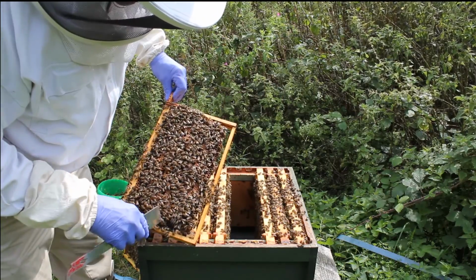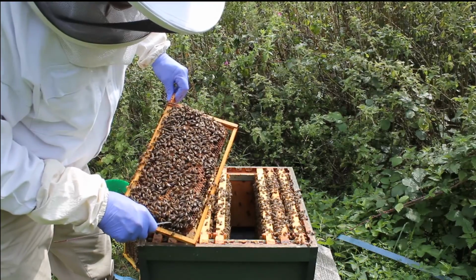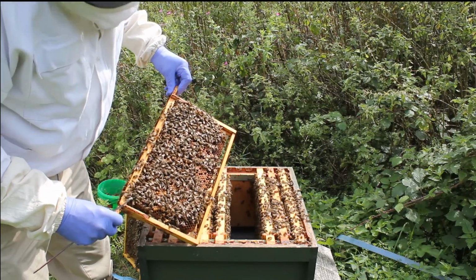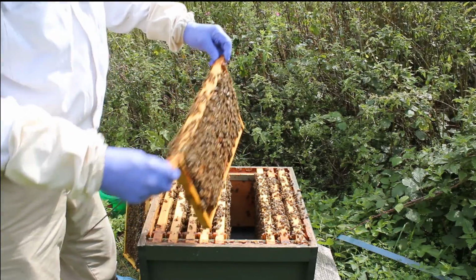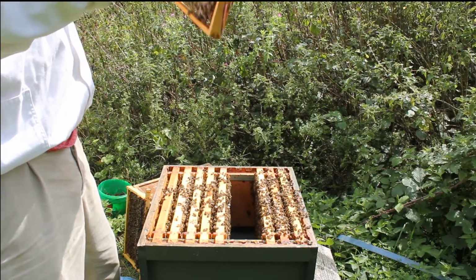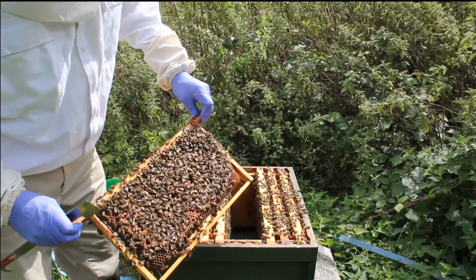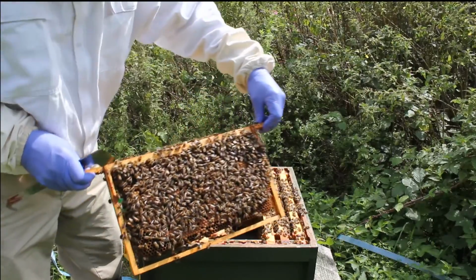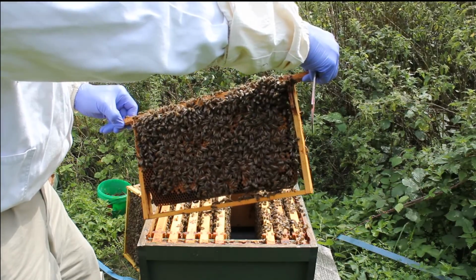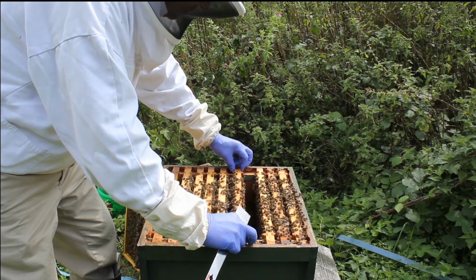There's a play cup there, look. I'll just have a look in there. Nothing in there. It's bone dry. Okay, nothing in that one. So it looks to me like they're using these 3 frames here to keep laying eggs. I'm going to move that drone frame out the way because she won't lay drones now. She won't want to lay in there, so I'll move it out the way so they can put stores in it.